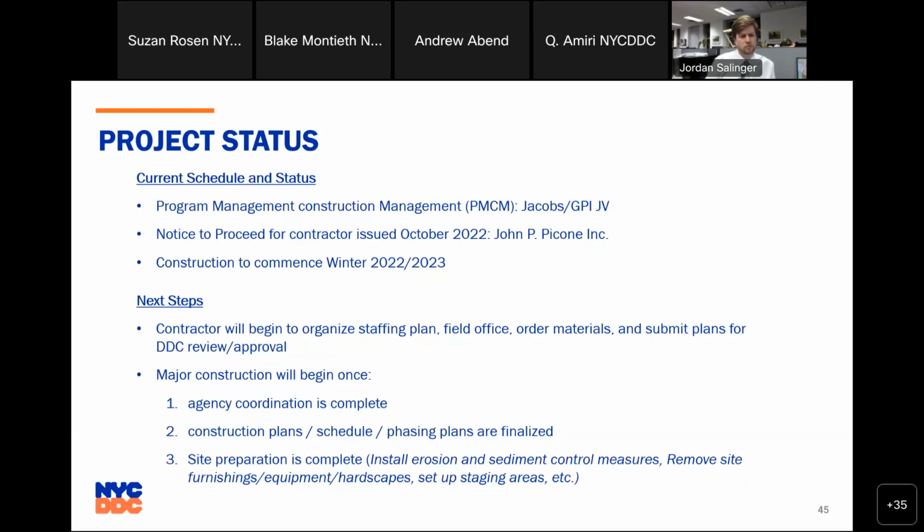Our construction notice to proceed was registered just a couple of weeks ago in early October, and we're anticipating issuing the actual notice to proceed to the contractor, who is John Picone, in the next week or two, by the end of this month. That will be their formal green light to get started with the preliminary steps of construction before starting major construction. We're anticipating construction to start this winter, and we're predicting about a 4-year construction timeline.